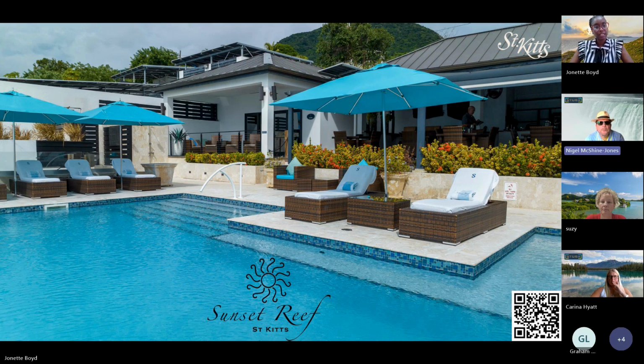Sunset Reef is a boutique resort designed for visitors seeking eco-conscious amenities. All suites are oceanfront and accommodate a total of 25 guests. It is suitable for families who wish to take over the resort. It is a member of the Small Luxury Hotels of the World.